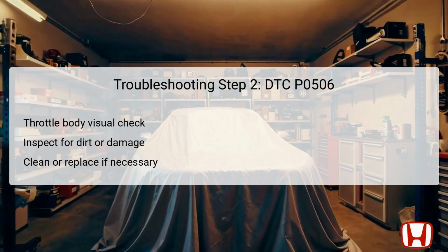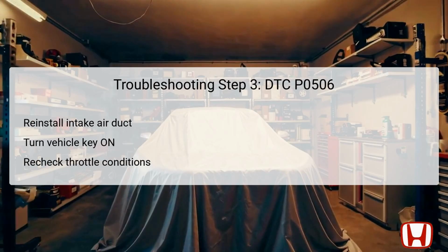such as the AC. In the third step, you will reinstall the intake air duct securely to its original position after the throttle body inspection. Ensuring that this duct is properly positioned is vital to make sure airflow into the engine is not compromised. Turn the vehicle key to the on mode to power the vehicle systems once again. Next, clear the DTC again using the HDS to provide a fresh baseline for monitoring engine conditions.